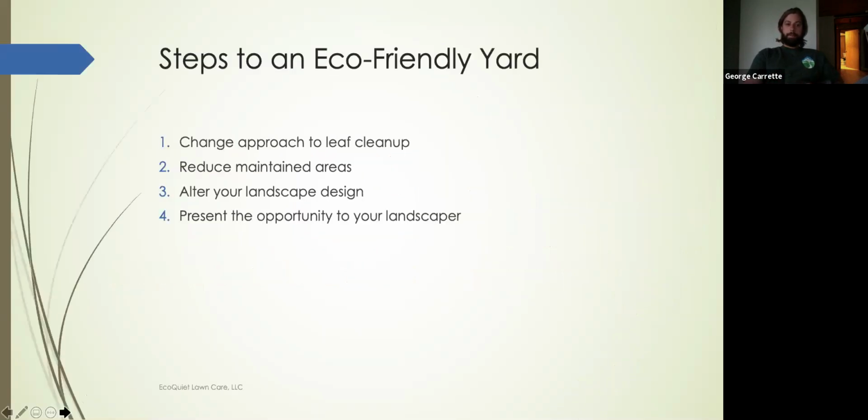So next slide. There are some important steps to take when you're trying to make your yard more eco-friendly and easier and cheaper to maintain. You change your approach to leaf cleanup, reduce and maintain areas, and alter landscape design. And then I'll wrap this up and present the actual ideas in a way that can get people to change. Because sometimes I know a lot of other landscaping companies are very set in their ways. So I'll tell you how to be diplomatic in those situations. Next slide.